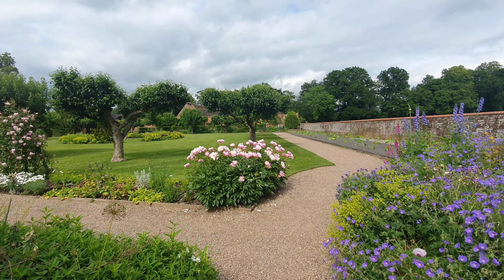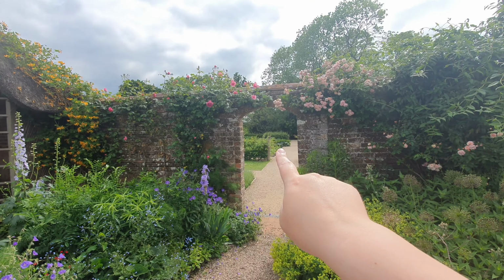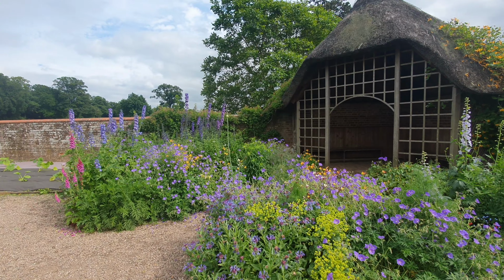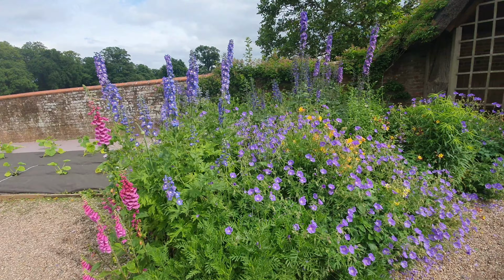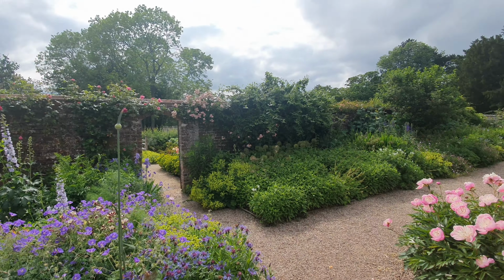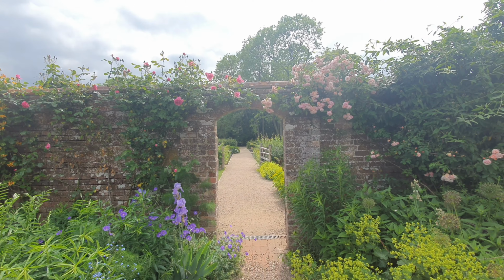I'm just going to walk back through here. So Chris is just over there, and I really wanted to come back just to take a couple more pictures, because this is absolutely beautiful. Just look at all the flowers. Just stunning, absolutely beautiful. I think I love where that archway is, if you can see. Lovely.